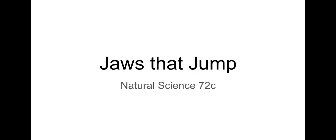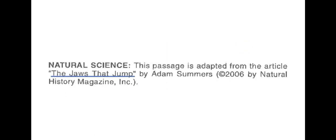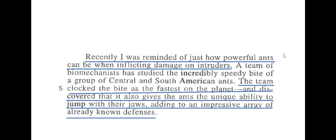So we're going to get into this passage, Jaws That Jump. Mapping is just reading the topic sentence of each paragraph and any target sentences. We'll talk about what that means. Let's start with step one, map the passage. Read the title, The Jaws That Jump. ACT will occasionally give questions about the title, like when it was published. It's rare, but they've done it before.